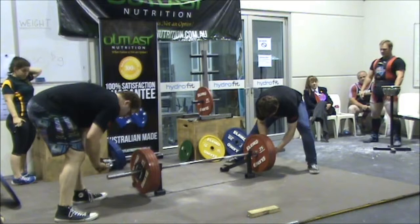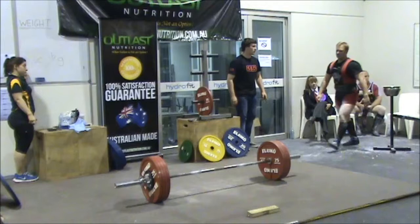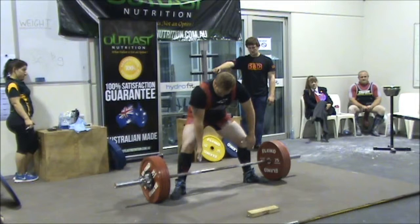This is the second round, Group A, the last group of today's lifting. Session 2 in the Hydrofit powerlifting competition. Bar's loaded. 230 for Kyle. Qualifying for the Nationals in late July.